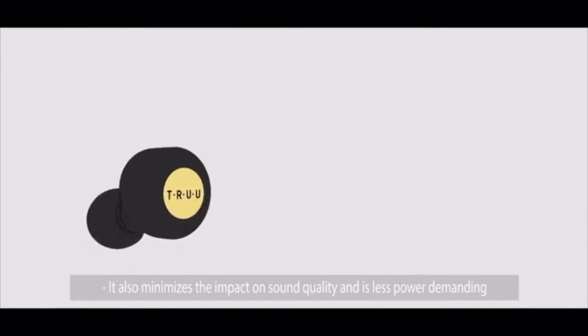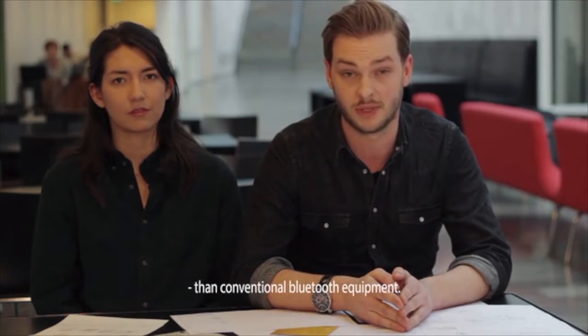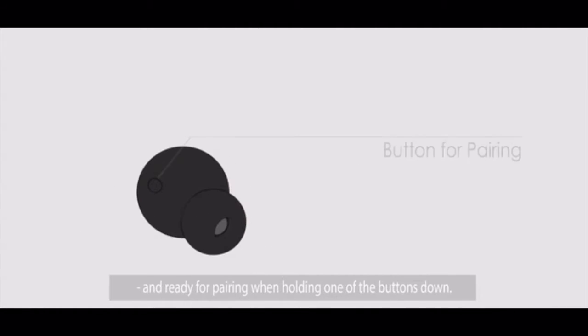The Bluetooth 4.0 technology does not only make it fast and easy to connect to your smartphone, it also minimizes the impact on sound quality and is less power demanding than the conventional Bluetooth equipment. The earbuds are activated by separating the magnetic connection between the two earbuds and ready for pairing when holding one of the buttons down.